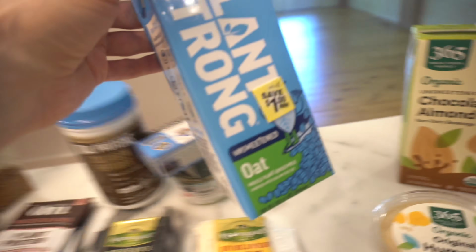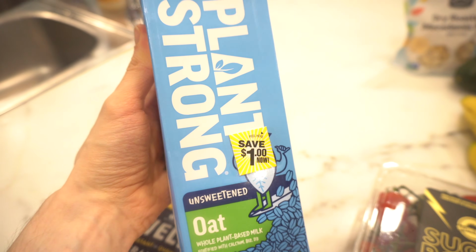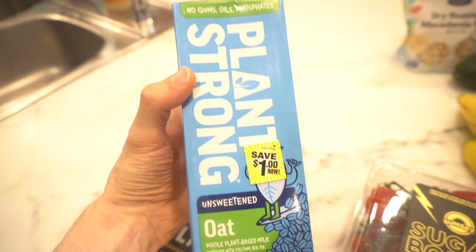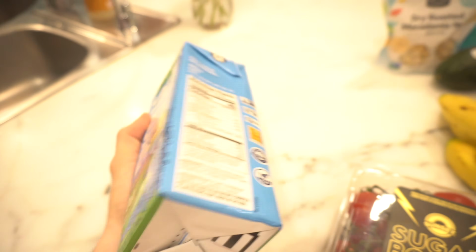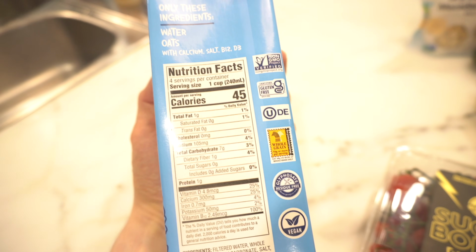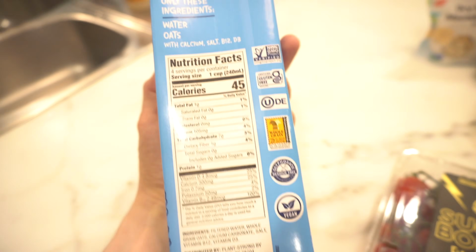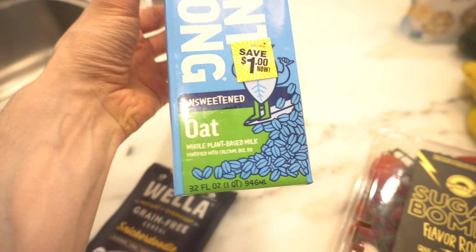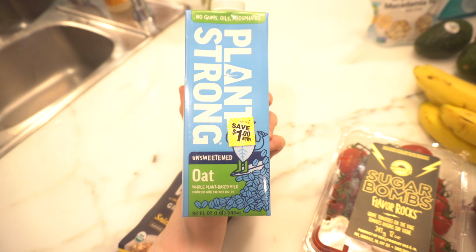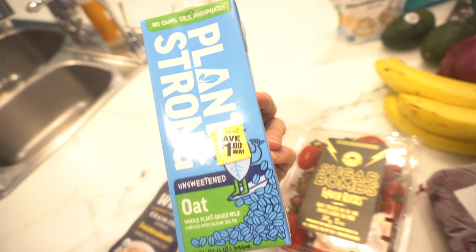I picked up this new plant-based oat milk, and this had a coupon on it, but the register person didn't see it. But this doesn't have any gums or thickeners. It doesn't have any oils, no phosphates, which is cool. It's just water, oats, and four vitamins. Oh, it has vitamin D3. I didn't see that. B12, salt, and calcium. Interesting. I can't wait to dig into this and see what it's like. I wonder how thin this is because it doesn't have any gums or any sweeteners. And it's unsweetened, so that's something that I really look into.